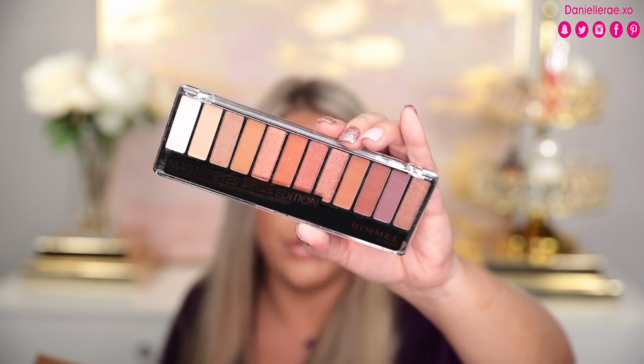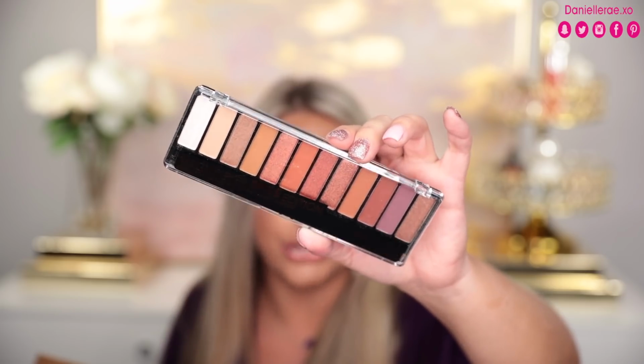Okay, so they sent over this palette. This is the Rimmel London Magnificent Spice Edition. I don't know if y'all are thinking what I am, but I'm thinking it looks like Urban Decay Naked Heat. Right? Don't these look pretty similar? And then they also sent over this Wonderfully Real Mascara. So thank you so much to Rimmel for that package.